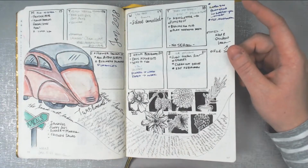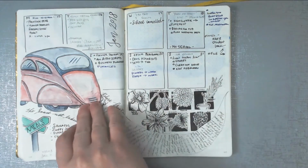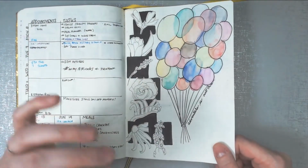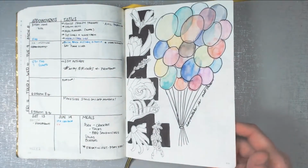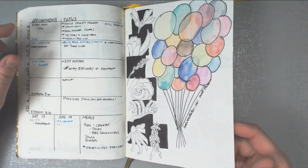This one is actually one of my favorite, and I really love the doodles down here. I feel like this one didn't really coordinate with the page. I wanted them on the page, but they just didn't go with the balloons the way it was laid out, and so I will think about those in the future, how doodles will be incorporated.